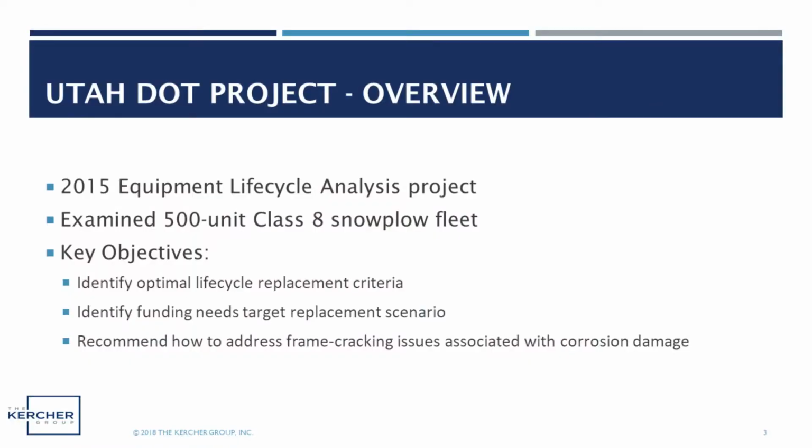And finally, if time allows, I would like to highlight some work that Jeff and the UDOT folks did as a result of that work in 2015. I think it's a real tip of the hat to those guys, and it's certainly been a success story that I would like to make more folks aware of.